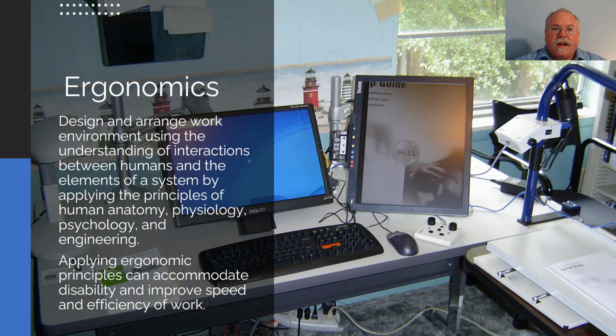We do a lot of work with people who are seeking employment or having difficulty maintaining employment around ergonomics. That's a word a lot of people have heard, but may not be very familiar with what it means. Ergonomics essentially is the process of designing and arranging a work environment using our understanding of interactions between people and the technology that they have to be able to use, applying principles of human anatomy, physiology, psychology, and engineering.